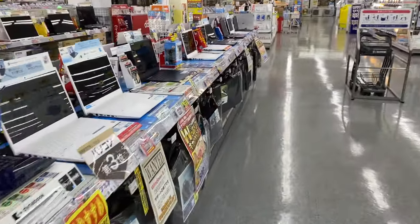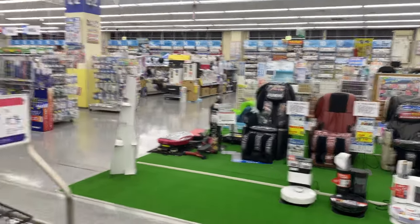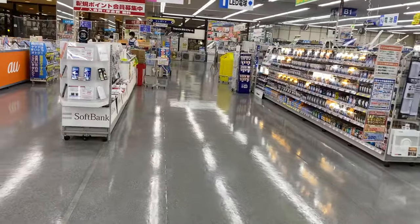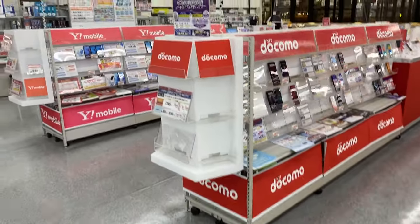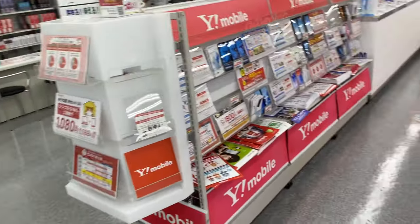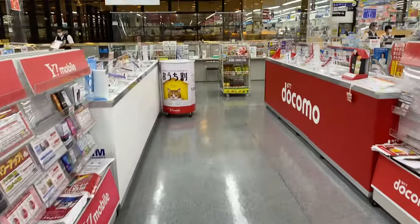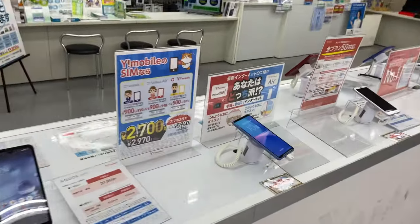More laptops. I was looking for the phone. Okay, the phones are over that side. I see. Oh, massage chairs over there. You can use them too. Let me take a look at the phones. And then I look at them, and then I can go. So the people, they're starting to look at me.